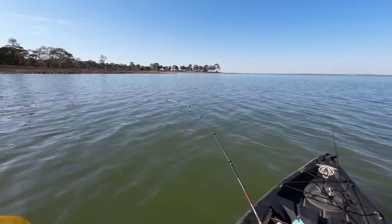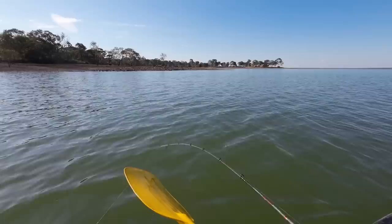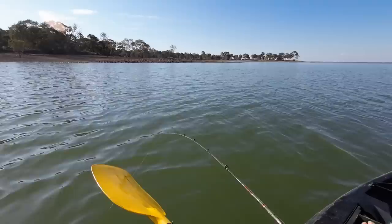Got him. That's a fish. I thought it was around the bottom. Hey, hey, I've trolled my second one. They're certainly preferring the soft plastics today, but perseverance has paid off. Well, I haven't landed it yet, and it's not very big.